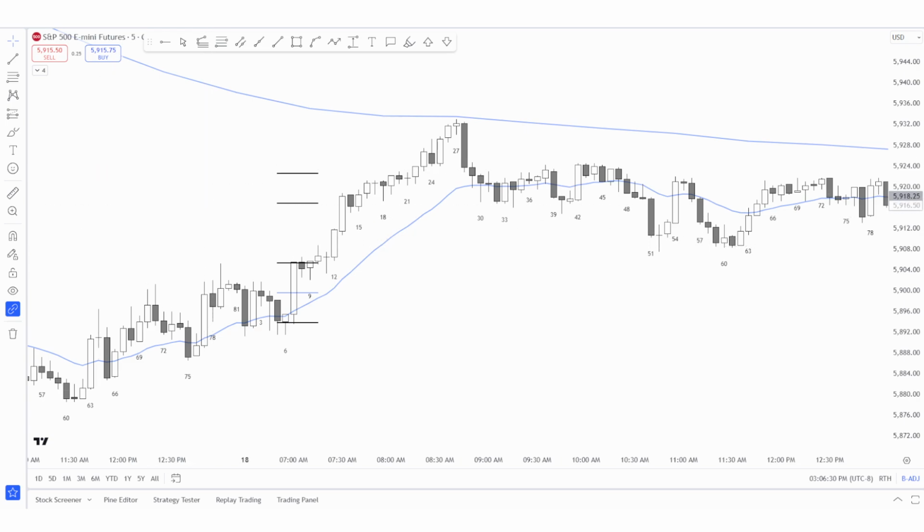Okay. So where's that tool? I had the wrong one out. Leg 1, channel line break, leg 2, and then we start the channel here. You could also say bar 18 is leg 3, leg 1, pull back, leg 2, pull back, leg 3.